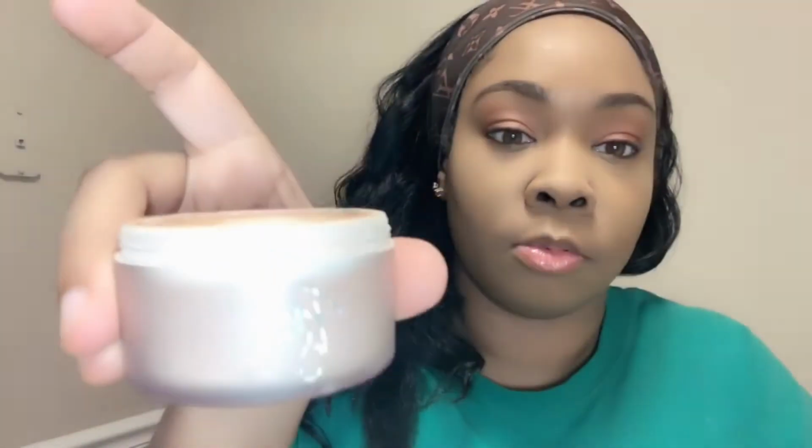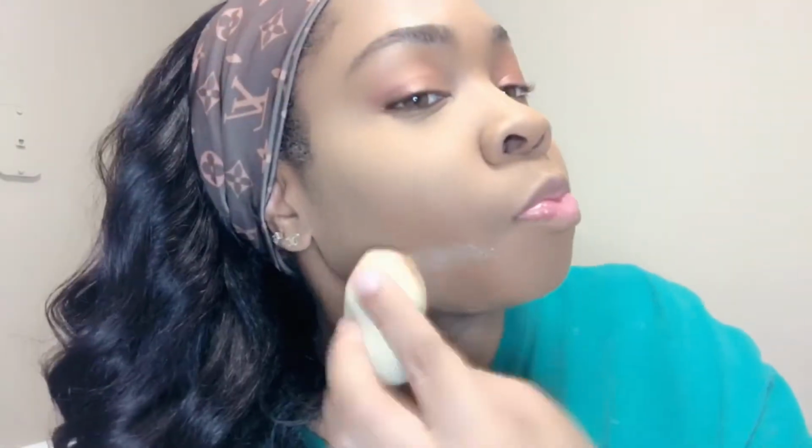All right. So I just used my MAC setting powder. I'm gonna go ahead and put some here just to set it. I also do not have the setting spray by NYX. Again, I have other ones that I like, so I'm not gonna buy things just to buy them. All right, so this is what my face looks like after the foundation, the concealer, and the setting powder.